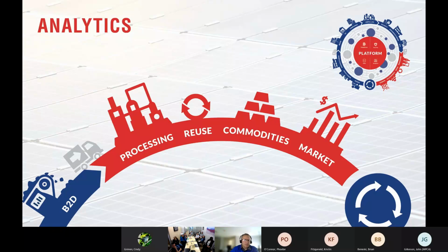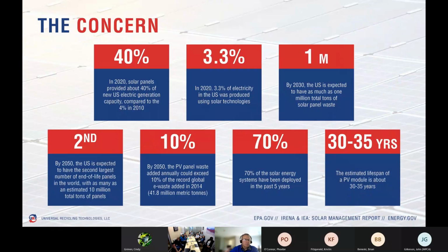And Don kind of mentioned some of these, but these are really nationwide, and this was a report that the EPA put out recently. And some statistics here. I don't want to dive too much into it, but basically the statistics here are telling us that solar, we all know, is on the rise, right? Solar generation is on the rise, and by how much in the US.